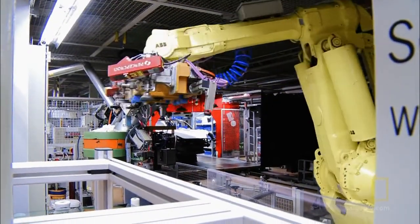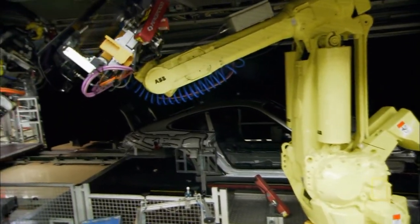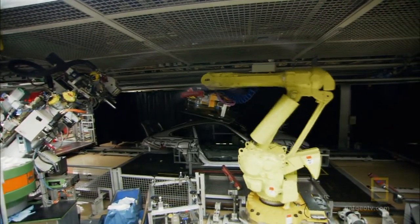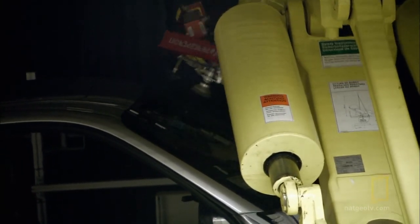Down the line at Station 18, the assembly area's only robot installs the windshield. First, it applies glue to the inside of the glass. This robot works in the dark because of its infrared sensors, which help it position the windshield to tolerances of nearly 0.02 of an inch.